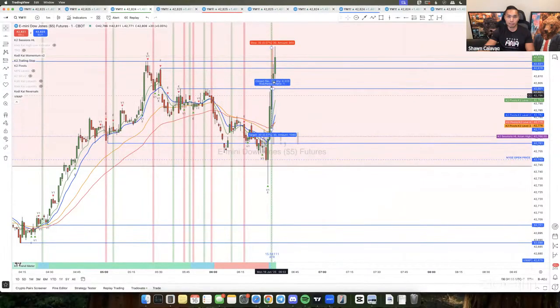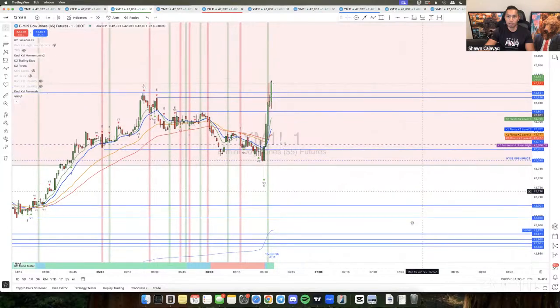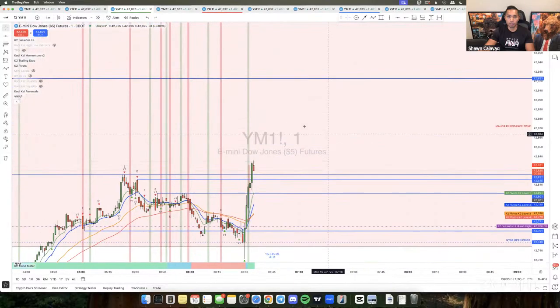We got a buy signal here. We got price pushing up. We're currently in the major resistance zone right here. So as price pushes up higher, we may get a continuation up higher to the next level of sweep, which would be up here.